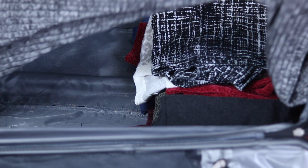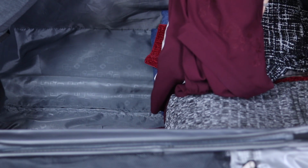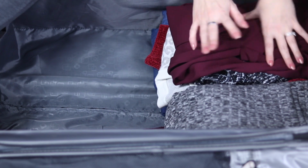For New Year's, I have actually yet to decide what I'm going to be wearing, so I'm going to be taking two dresses. This is one of my favorite dresses. I've had this for years. I have another dress that I'm going to be taking. I have not worn this yet. I know you guys can't really see it, but it has a keyhole back, so the whole back is open, and it has a little bit of a mock neck, maybe like a mini turtleneck, I guess you could say. I'm going to be taking my really pretty red maroon chiffon shirt. I love this shirt as well.